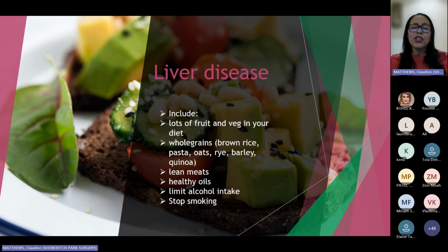So with liver disease, again, just some general guidance to be aware of. Include lots of fruits and veg in your diet. You can't get away from it. Include whole grains such as brown rice, brown pasta, oats, rye, barley, quinoa. So again, think about what you are eating in your diet at the moment. What changes do you need to make based on the information that you're getting from this evening's session? Include lean meats, so poultry, that can be turkey, as I said, fish as well, beans, lentils, and include healthy oils in your diet, so avocado, oils from nuts and seeds.